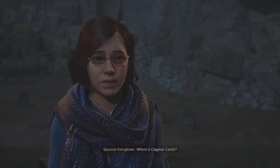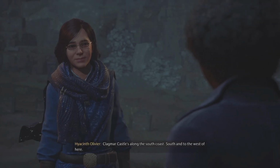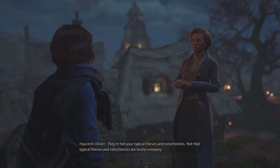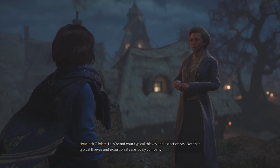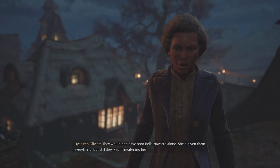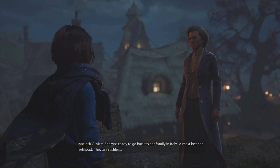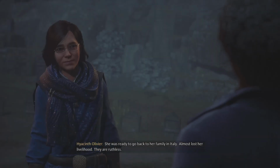Where is Clagmar Castle? Clagmar Castle's along the south coast, south and to the west of here. What's so dangerous about the Ashwinders? They're not your typical thieves and extortionists. Not that typical thieves and extortionists are lovely company. They would not leave poor Bella Navarro alone. She'd given them everything, but still they kept threatening her. She was ready to go back to her family in Italy. Almost lost her livelihood. They are ruthless.